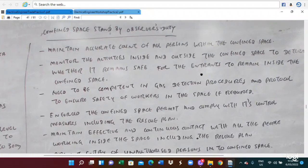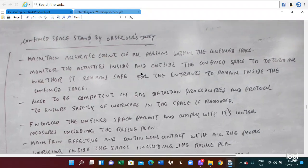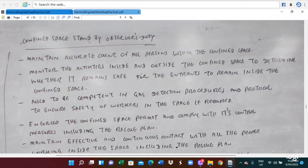So for every confined space where people are working, a confined space observer must be allocated. The confined space observer has a duty and responsibility to maintain an accurate count of any person within the confined space. So when workers enter the confined space, the safety observer must count how many workers are going in and how many workers are working in the confined space.